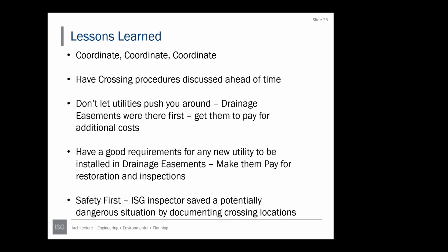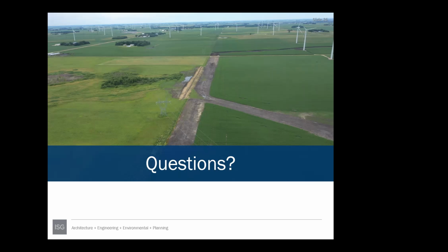Our inspector was out on site. The county had documented where all these lines were located. Flags got taken out inadvertently, but having all of that information, we were able to save a dangerous situation from the contractor hitting a live power line. So just an example of what can happen afterwards. So thank you for letting me present, and open it up for questions on any of our presentations.